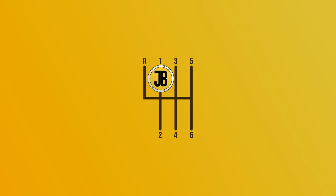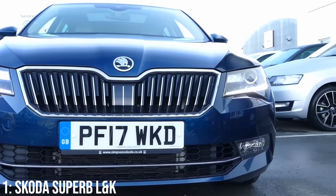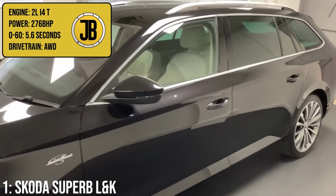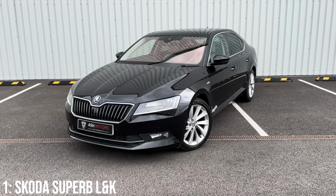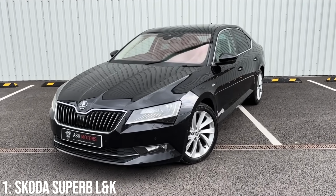Taking the top spot might be my personal favourite surprise on this list, the Skoda Superb L&K, which like Autobiography for JLR is the top spec for Skodas. These come with a few engine options, including a 2-litre turbocharged inline-4 that makes 276 brake horsepower and is 0 to 60 in 5.6 seconds. The L&K costs more than double the cheapest Superb New and came as both a saloon or estate, depending on what practicality you need.